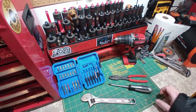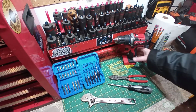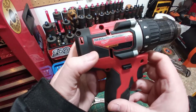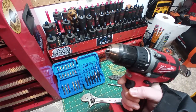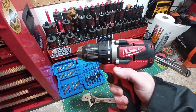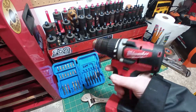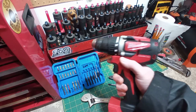Next, most used would probably actually be this Milwaukee drill. This is the 2801. This is not a fuel, but it is brushless. Just a 1/2-inch drill driver. It's been well used. I have more powerful drills, I have more compact drills, but this is sort of my beater drill, and it's been put through the ringer.